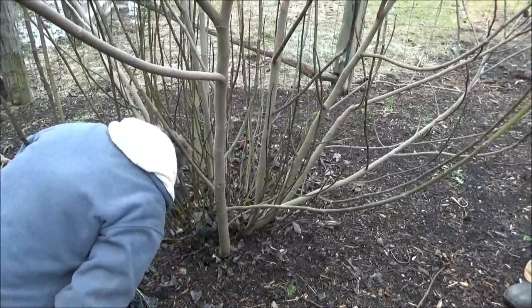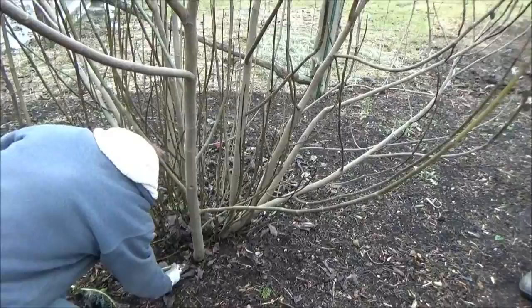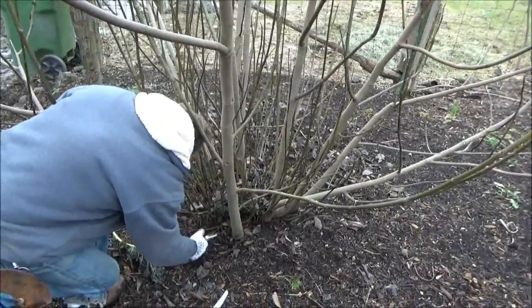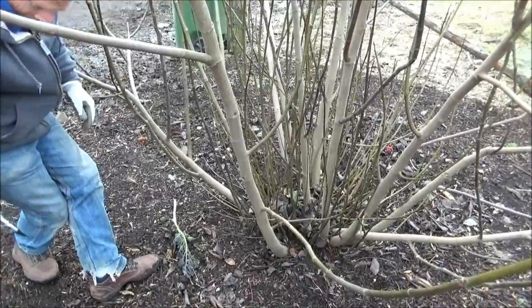So with a fig tree, pretty much everything's always going up. Yeah, and they're very, very vigorous. You're going to be doing tons of pruning every year. So how do you decide what to prune? Well, you're going to see here. I'm going to do it.